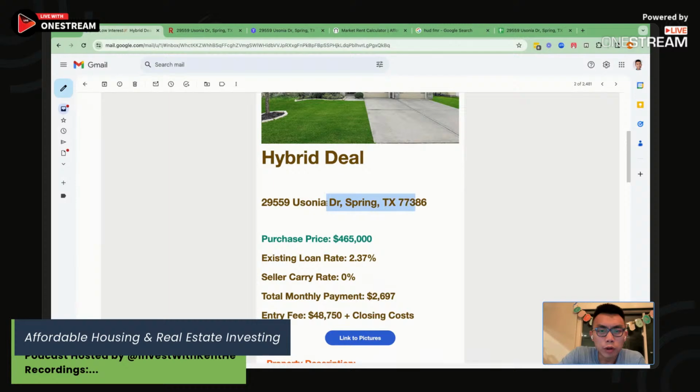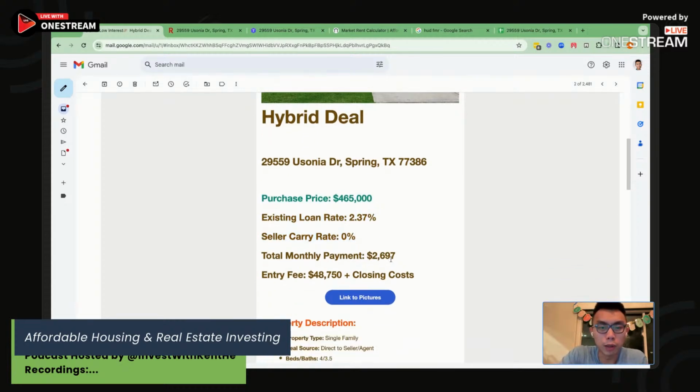29559 Usonia Drive, Spring, Texas, 77386. Purchase price $465,000. The interest rate is 2.37. So there is a seller carry portion of this deal, which means that there is a principal balance that's remaining on the subject to loan, but then there's also an equity portion that the seller is going to be financing to the buyer that makes up the $465,000 purchase price. And that's being carried at 0%, which we also call principal only payments.